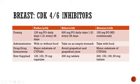Palbo was the first drug on the market, and it really did revolutionize the treatment of those newly diagnosed metastatic ER/PR positive, HER2 negative. It's 125 milligrams by mouth once daily, days 1 through 21, every 28 days. Then came ribociclib. That one's 600 milligrams by mouth once daily, days 1 through 21, every 21, again, cycle-based. These two need to be cycle-based because of blood count issues.